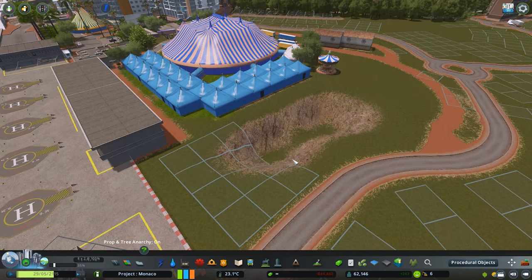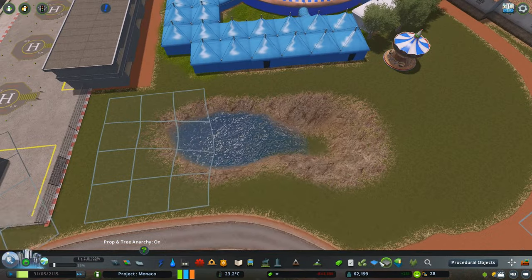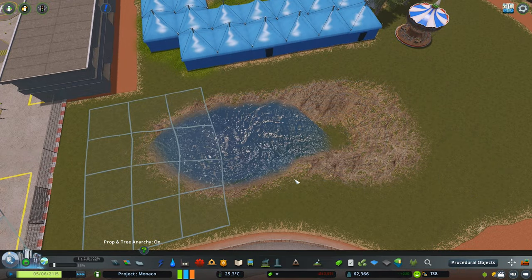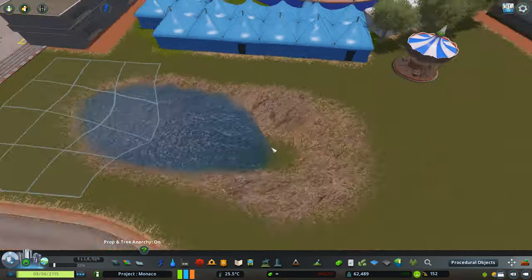So as I was going through those comments, you saw we placed down the tents and the tent structure. I tried to copy it as best I could in terms of what I can see on Google Maps. As I say, the tents aren't perfect in terms of being the same as what there is in real life Monaco, but it works in my opinion.